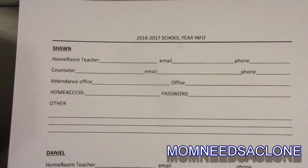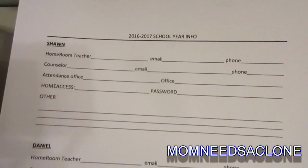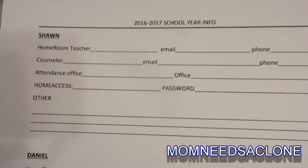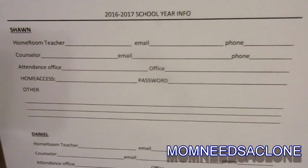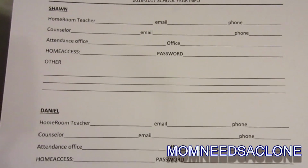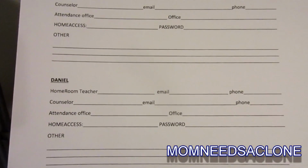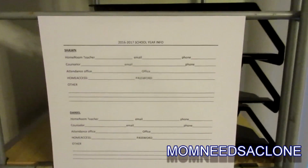Honey, stop. So the homeroom teacher's name, email, phone number, their counselor's email, phone number, any person that I would have to contact at the school, I wanted to put their info there. And then they have their home access username and password, which is basically how they check their grades so they can know what their grades are and keep up with any work. And then other is just sometimes some teachers use different apps or websites, and they give the kids passwords. So I wrote that in there so they can bring any paperwork home and write that in that spot. So it's very simple. It's easy for me or Jimmy to contact the counselors, the teachers, the school, the attendance office, all that if need be.